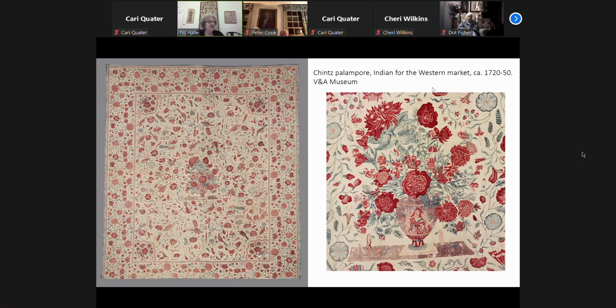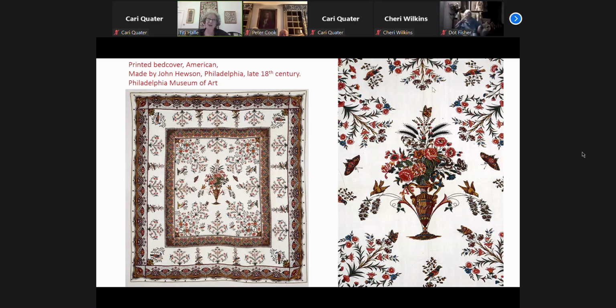In 1784, as the first ships from America began to trade directly with India after the American Revolution, large numbers of palampores, sized to be coverlets like this, were being imported, including to the port of Philadelphia. This magnificent coverlet, and this piece is another miracle because of its condition, is made by John Hewson, and is one of approximately 30 surviving pieces of its work. Like palampores, it has a central vase and bouquets of flowers in the four corners with a repeating border surround.